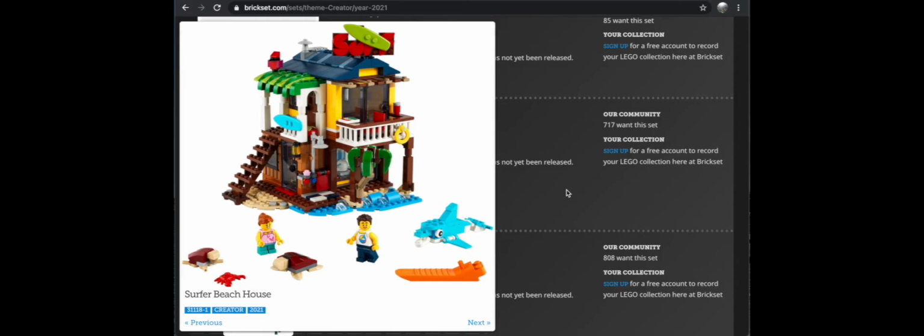I also like the addition of the dolphin in this set, even though it's just a little small thing. This is really cool and definitely something on my watch list that I may turn around and buy because it does have a nice price point and it can be integrated with my city quite well also.